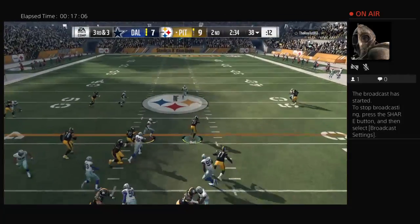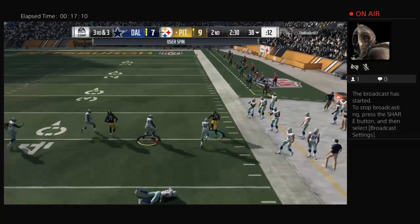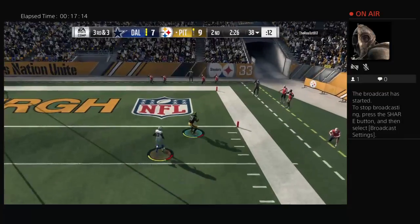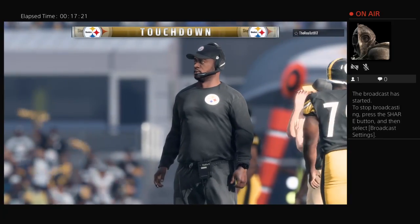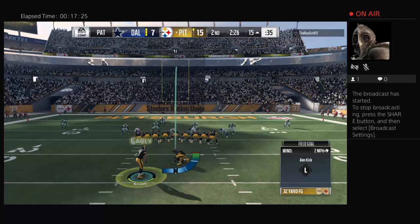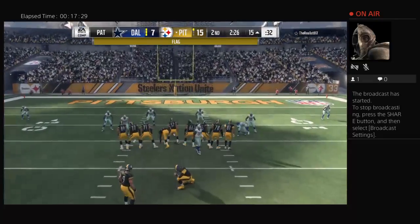On 3rd down, here's Bell. Bell so light on his feet. Le'Veon Bell, kiss him goodbye. And into the end zone. Touchdown, Pittsburgh. Le'Veon Bell with his 2nd touchdown here in this first half. And the Steelers find a way to stretch their lead.